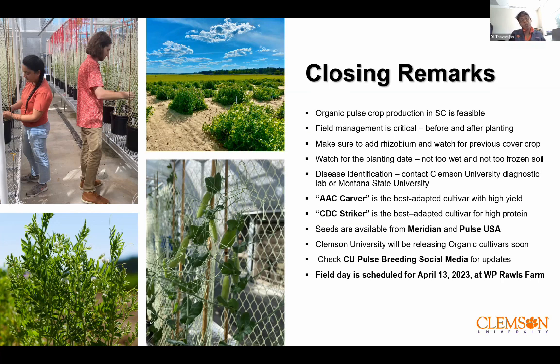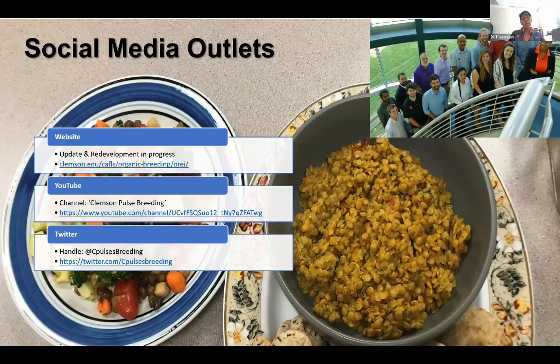And if you're around the Clemson area or in South Carolina, please join our first field day, which is scheduled for April 13, 2023 at the WP Halls Farm. And this is our social media outlet, and that is my wonderful group.